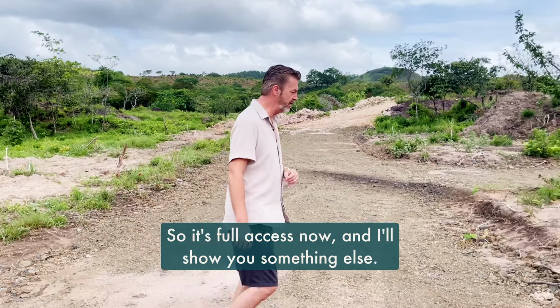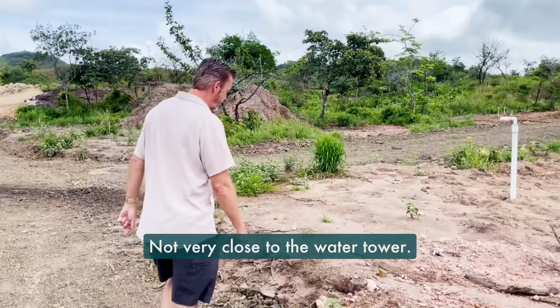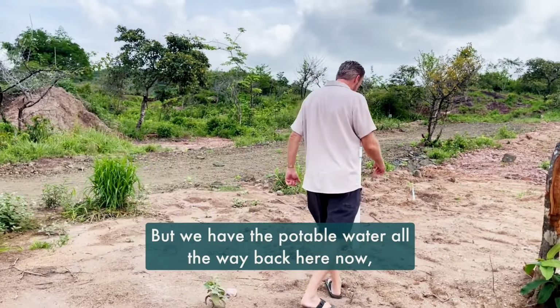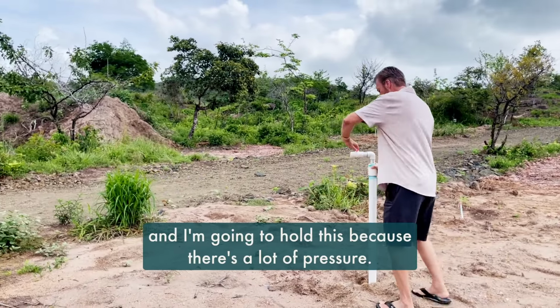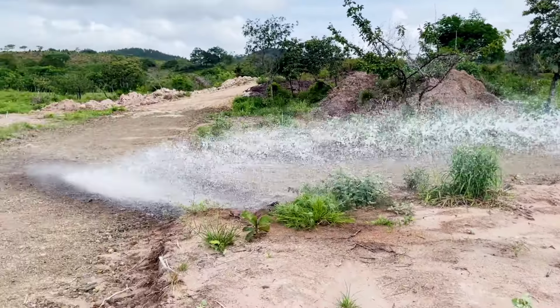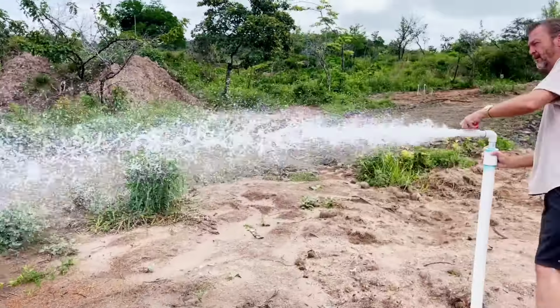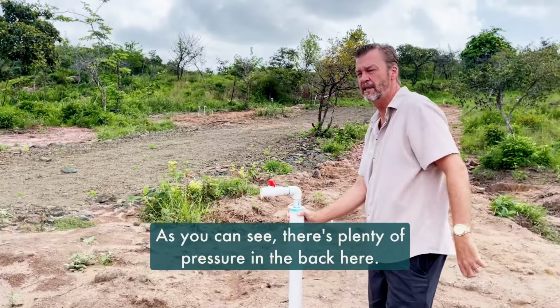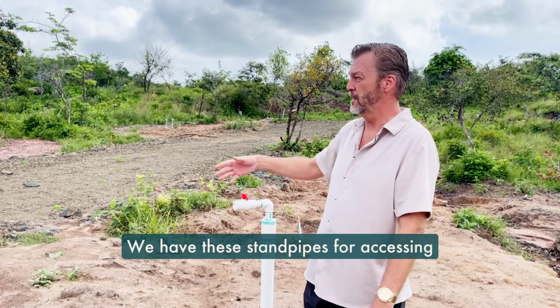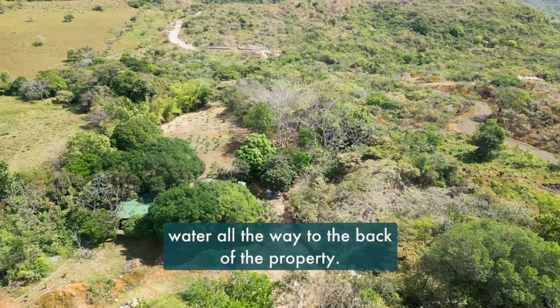And I want to show you something else. Not very close to the water tower, but we have the potable water all the way back here now. I'm going to hold this because there's a lot of pressure. As you can see, there's plenty of pressure in the back here. We have these standpipes for accessing water all the way to the back of the property.